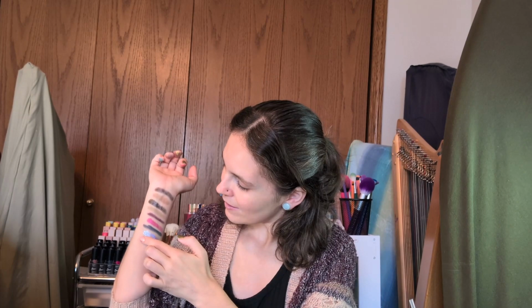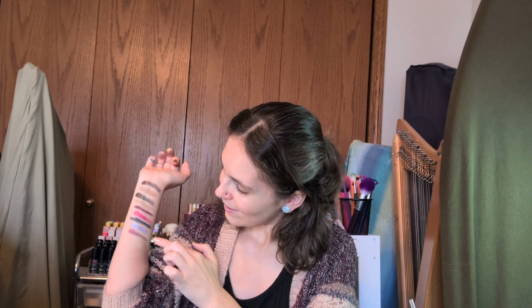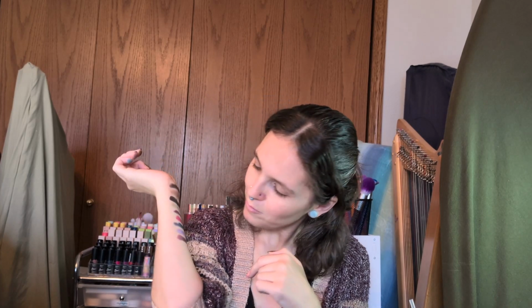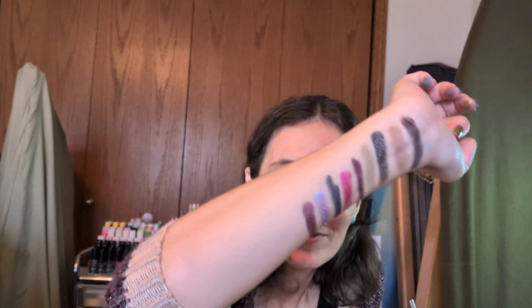Okay, next we're going to move on to Carnivorous. This looks like a deeper pink, a little bit of purple in it. Let's see how this looks. Oh yeah, this is like a deeper base, maybe even a black base. But it's got a lot of that purpley pinky shimmer in it. Super pretty.